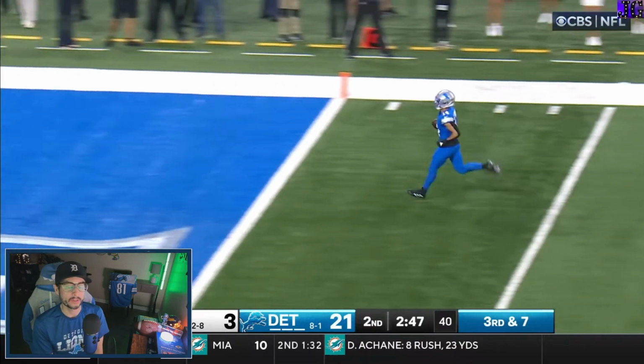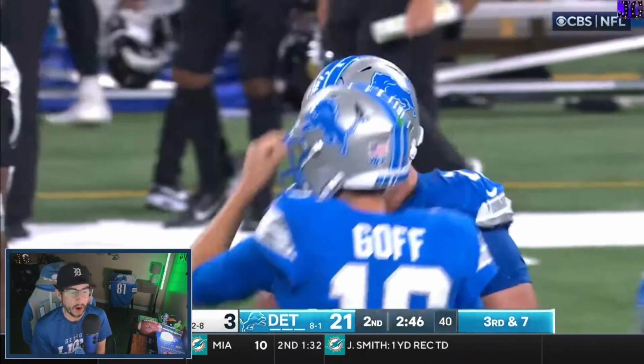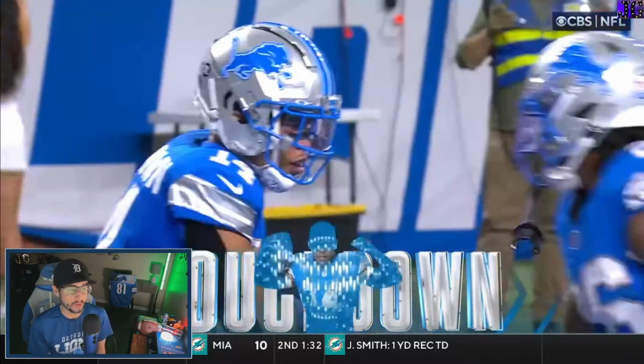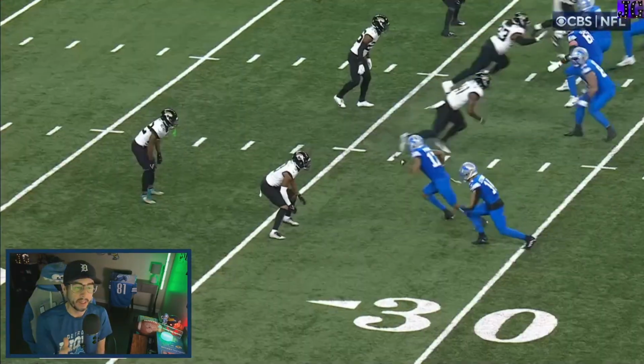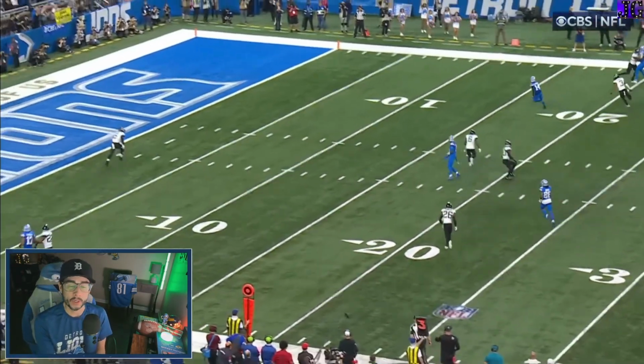Touchdown to Goff, or touchdown to St. Brown again. Goff to St. Brown, this connection is so efficient. Goff himself, right back to his efficient form, coming off of that uncharacteristic performance against Houston, five interceptions in this matchup here in Week 11 against the Jags.